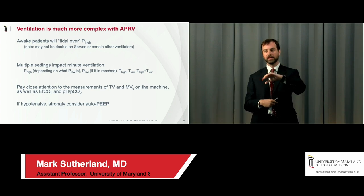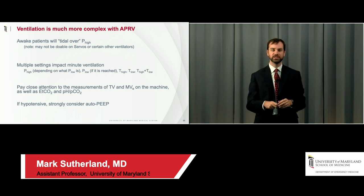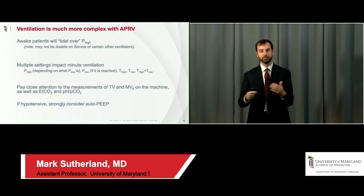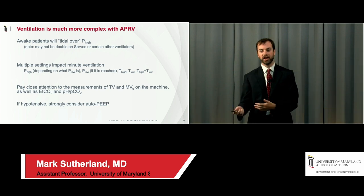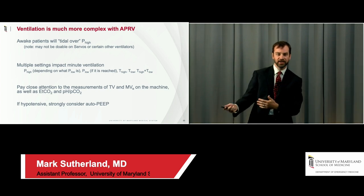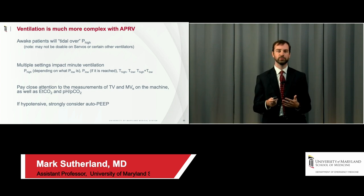That's why almost everybody who put answers in the free text before was right, because you can change different things to impact your minute ventilation. You can change your P high, your P low, your T high, your T low, the sum of your T high and your T low. So it gets a little complex to figure out your minute ventilation.